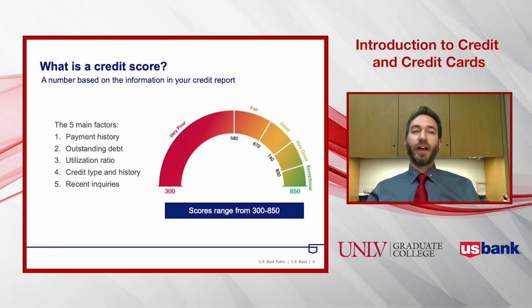The fifth and final factor is recent inquiries. Each time someone authorizes a lender or business to make an official inquiry in connection with taking credit, your score usually drops a little. So it's important to apply for credit in moderation. Several inquiries in a short period of time can be seen as a risk to lenders. So don't go out and start applying for several credit cards and loans all at once. Make sure you have a reason for each new credit application you do.